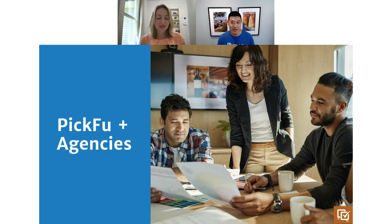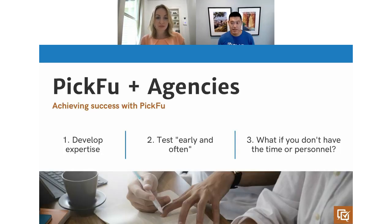So something else that Izabella referred to, and something I want to highlight today on the webinar, is how PickFu and agencies can work together to make a really powerful combo. One of the things that we learned from watching PickFu customers is that while we try to make PickFu as easy to use as possible, it still takes time to develop expertise. You need expertise, just like Izabella was saying, in when to run a poll, how to construct a good question, and even interpret the results sometimes. Of course, our customer success team is always here to answer questions via chat or help you train your team, but that's still different than doing the work.